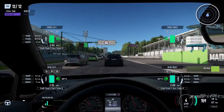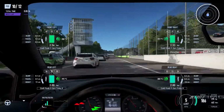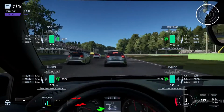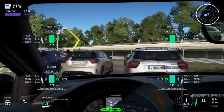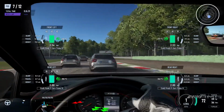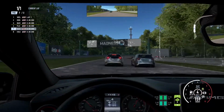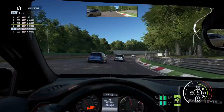That's a very good start, making positions now. Already up into fifth gear, 190 kilometers an hour, getting ready to go towards the first chicane. We're now starting to brake. We just kissed the back end of that competitor there, and we're just giving them a little love nudge as we're heading out of the first chicane. Already up into second gear. Fourth gear, and we're already starting to make some positions up into sixth position.